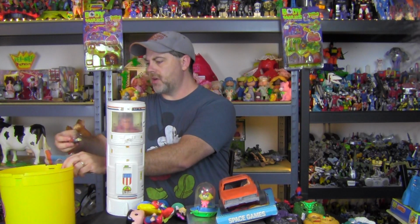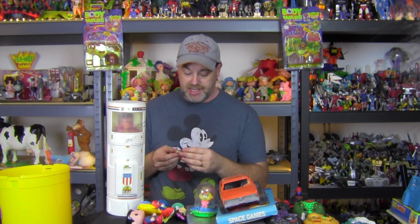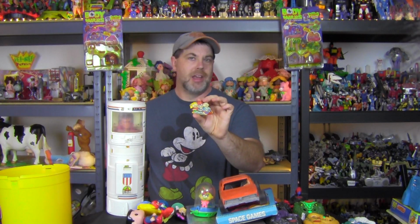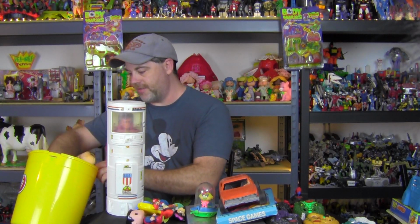I thought this was interesting. We grabbed this, and this is going to go on the fridge upstairs. I don't think it's a licensed item, honestly. I don't think Nickelodeon licensed these, but it's a little Rugrats mug magnet. It was made in China, and it looks like it's hand painted. They were all probably hand painted, probably done at the height of the Rugrats popularity when stuff was coming out. And you see a lot of magnets like this that aren't licensed that pop out of there. So that was kind of fun.